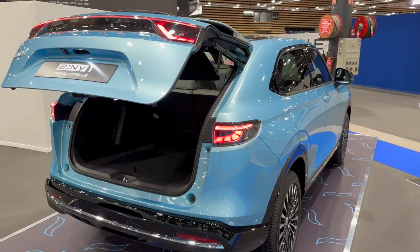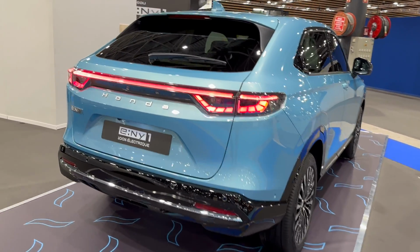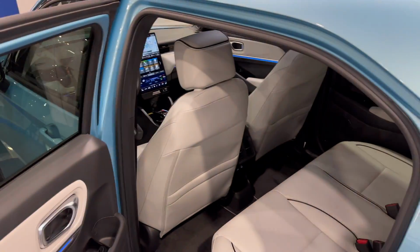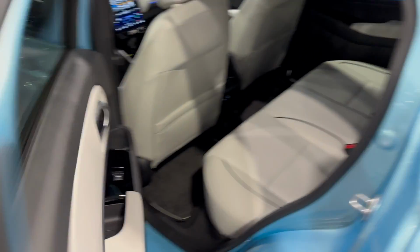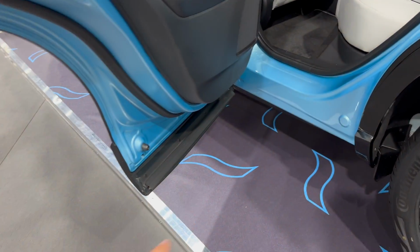So still a very elegant looking Honda, a little bit different on the signature on the back. Some people are going to prefer this instead of the badge, but I'm one of those who still like the badges, but I don't mind the lettering as well. So this is the same. Good seals, good opening and closing sound. Doors open fairly wide. You have a seal there.